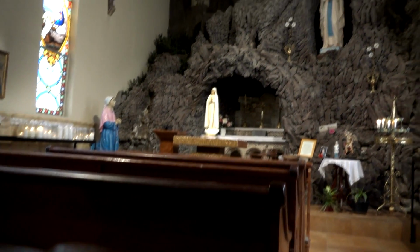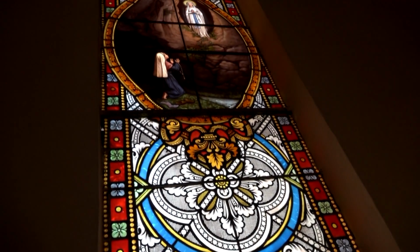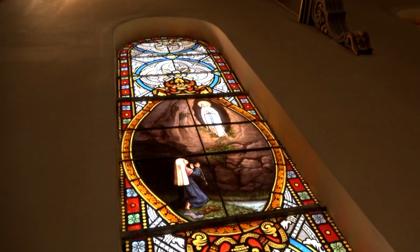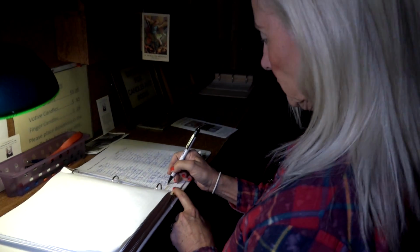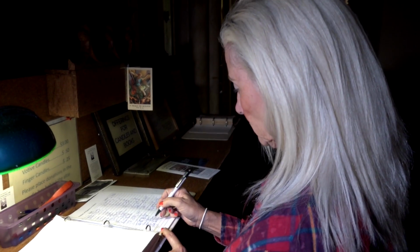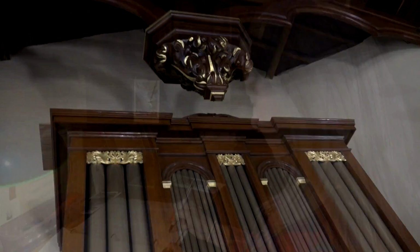The grotto draws pilgrims from all over the world who come to pray and ask the Blessed Mother for healing and favors. If you go through the book that shows who came, when, and where they were from, you see people from all over the place.